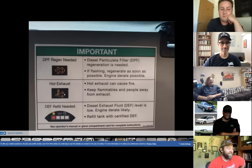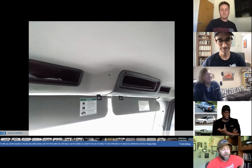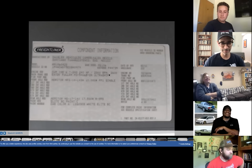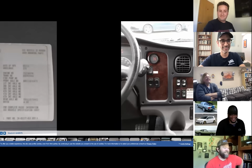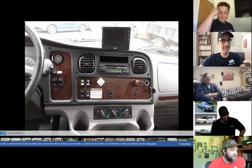Hot exhaust. I want that on a T-shirt. It's got two sun visors and places to store all your Pall Malls. And look at the width of those sun visors. I mean, this is a wide machine. I think the Pall Malls you've smoked in Joey's van, you're gonna get into your truck with. Yeah, it's CD white.